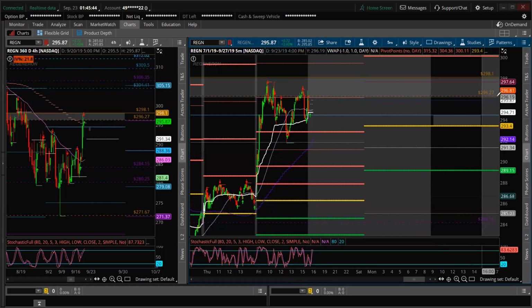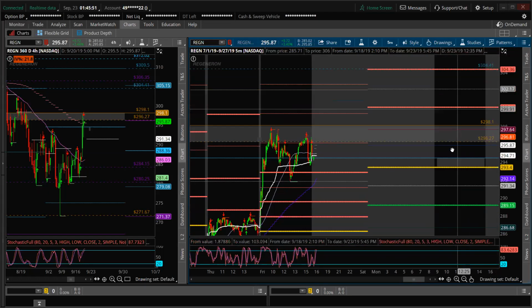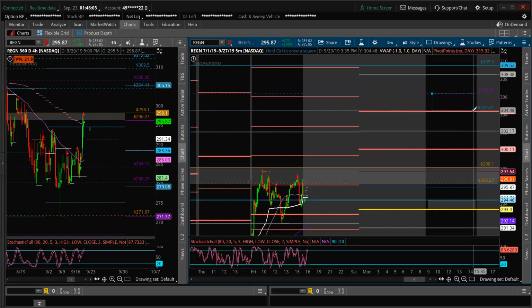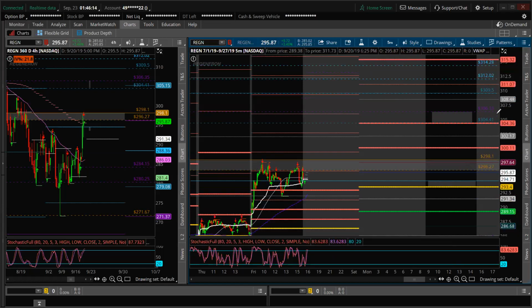Key resistance 296.27, 298.10. If we break above that, we always have the 300 whole number, and then we have 302.17. But the next key resistance is going to be above here: 304, 306.35, and then the 309.50.